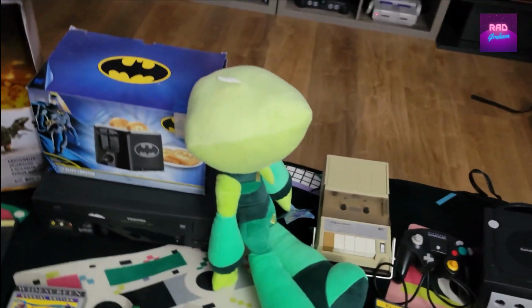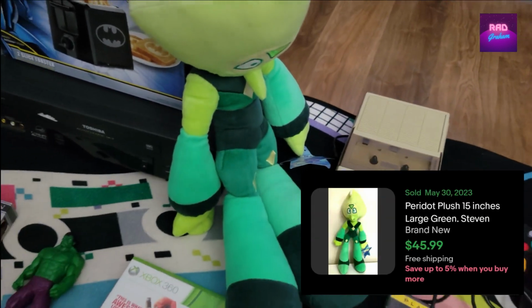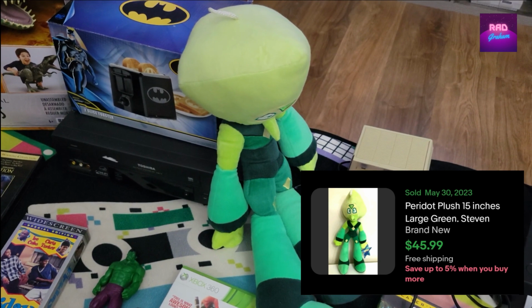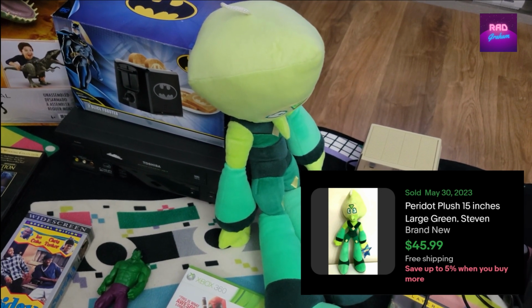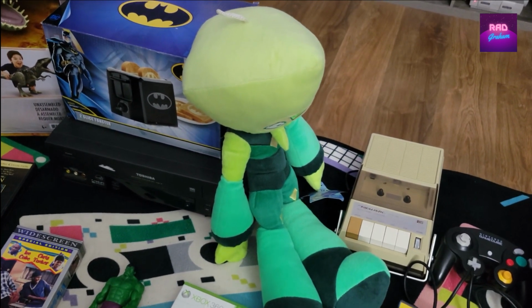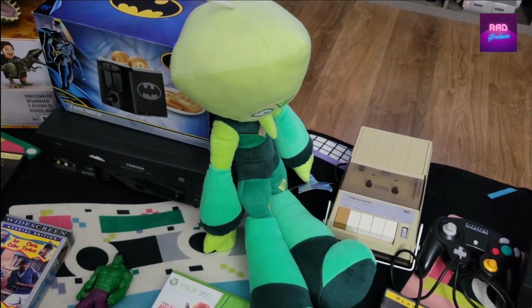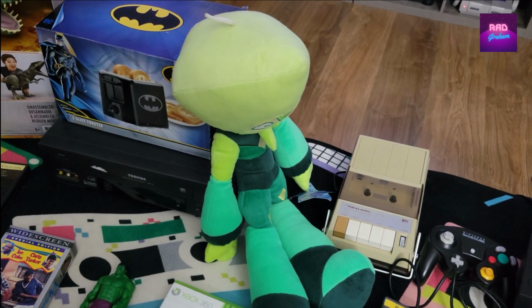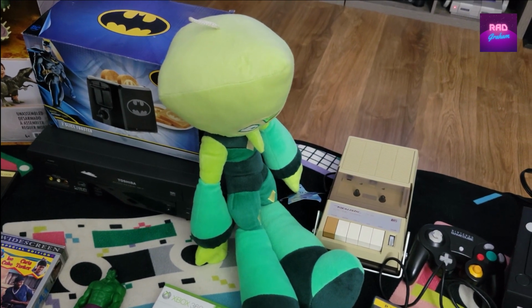I forget this one's name, but it is from Steven Universe, brand new with the tags. At the time that I put my listing up, there weren't any new ones in there. They were all used. So this one is new with tags. So it's already listed. So again, I'll have a link to my eBay store below. And if you want to go check out some of the stuff in my store, feel free to click that link.